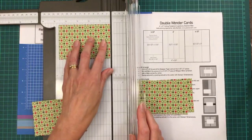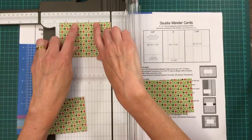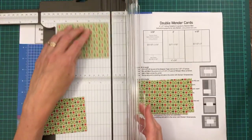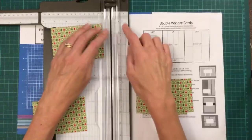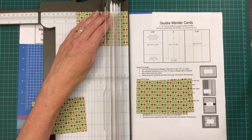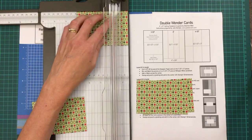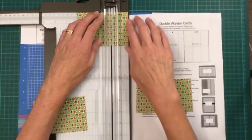1.5. So if we've got 1.5, 1.5 is to there. And so we've got a 1.5 on this side as well here. So I'm going to go to that one, I think. Will I go to that one? Yeah, right to the edge of the thing. You can go to the edge there.